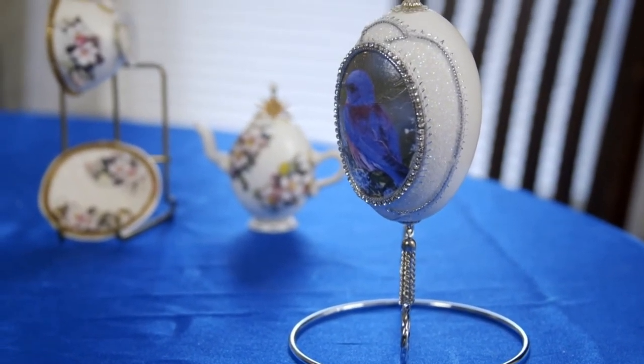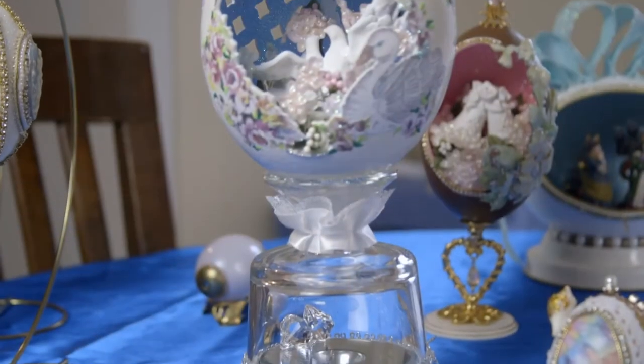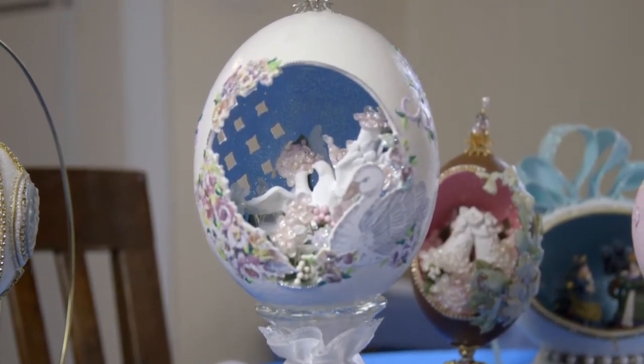Yeah, this one is a particular, is a goose egg. And the one behind me is an ostrich egg. And so I use anything from quail egg all the way up to ostrich egg.